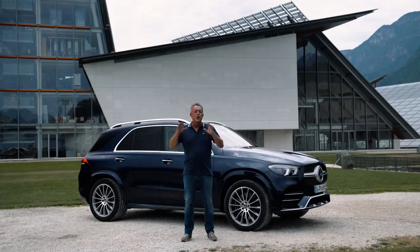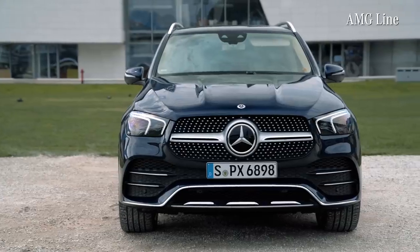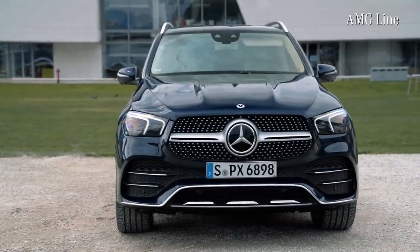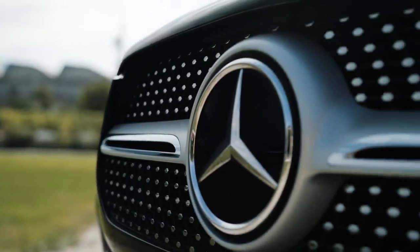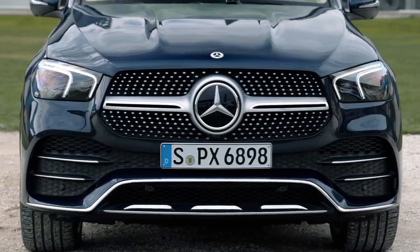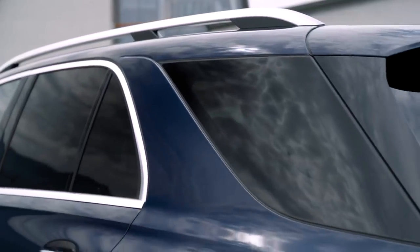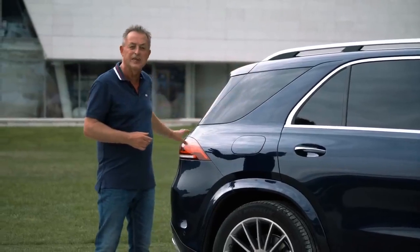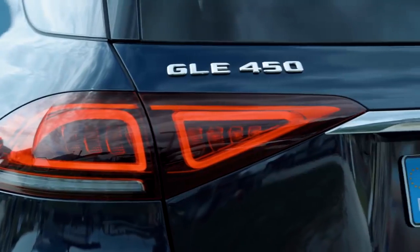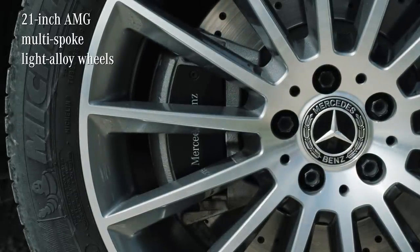The GLE has grown in every dimension. Still, it looks sportier than ever before. Much of its visual presence comes from the AMG line. It looks striking at every angle. I like this diamond grille here and the AMG air intakes down there. The pronounced shoulders immediately catch your eye. They stretch from the distinctive C-pillar down to the taillights, which have become much edgier now. All this great design is completed by the AMG alloy wheels.